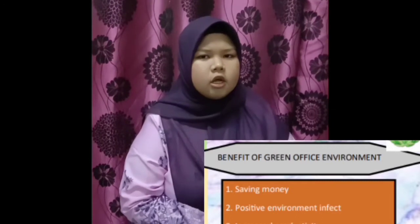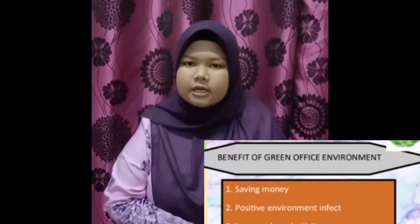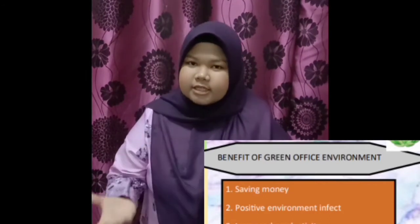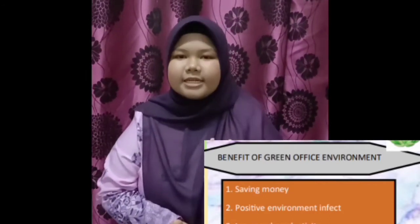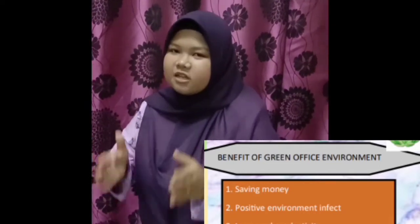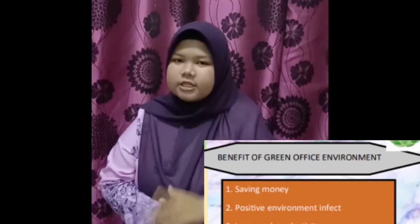The third one is increased productivity. Productivity is very critical in any business. A green office environment can help productivity. As we can see from the results, productivity will increase by 30% for workers when they work in a green office environment rather than a conventional workplace.